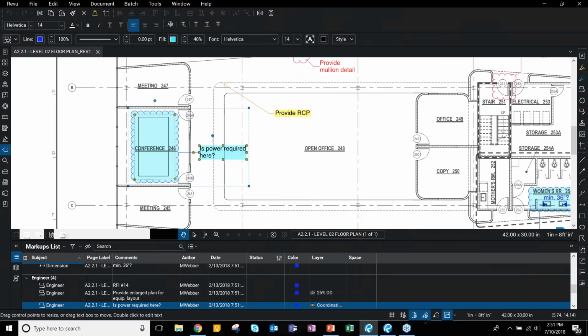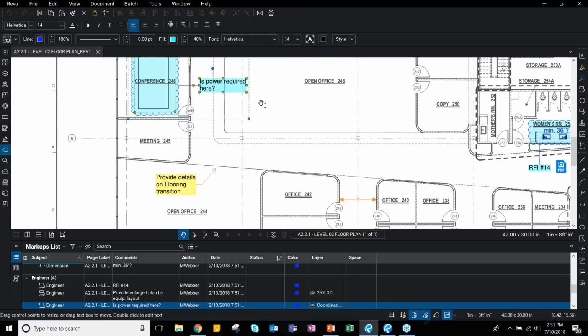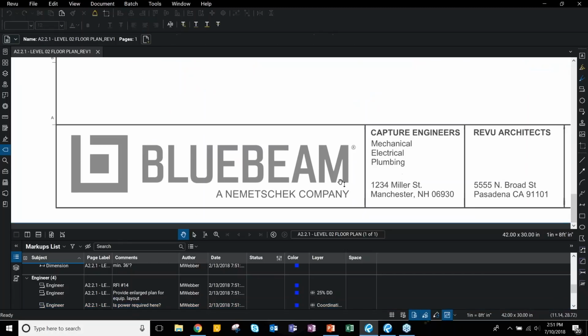And that will be coming to here. Once you click on a markup, you can go to this little drop down over here. You can enter engineer or anything you would like. Maybe you are not breaking up by discipline. Maybe you are breaking up by northeast, southeast, northwest, southwest, west. So that's always a great way to note the differences in your markups.